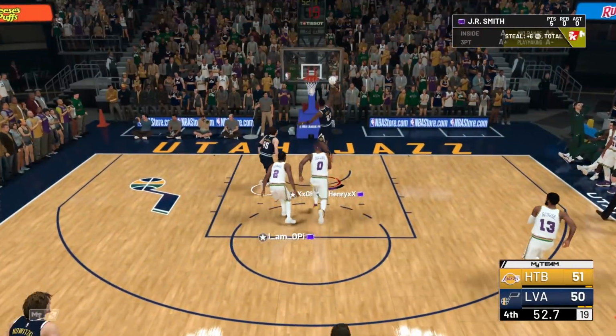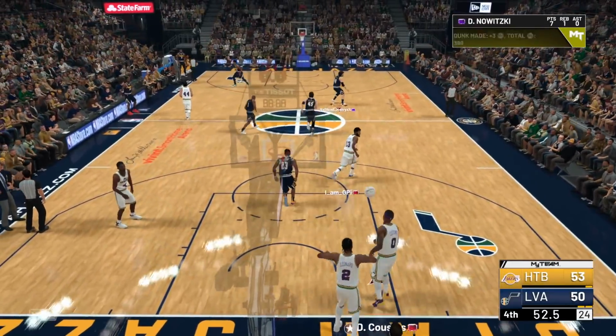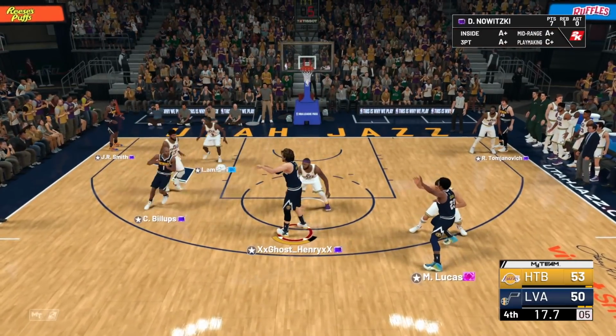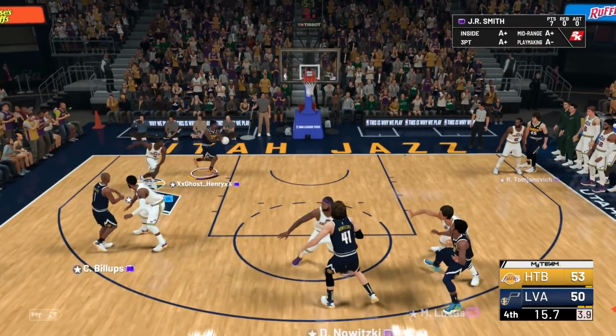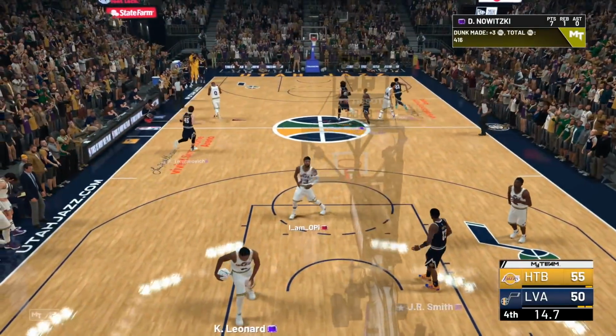JR, take it all the way. Go to the rim. Putting it down. That's clutch. That's what I want to see, JR Smith. Derek, where are we going? I need to go somewhere. I see Chauncey here. Quick cut. I see you cutting through. There you go. That's where you're off. And that's going to be game.